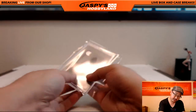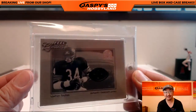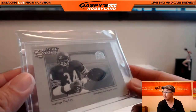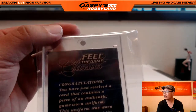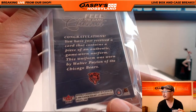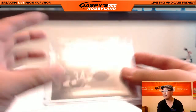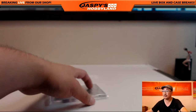Next one is a relic, Walter Payton, nice. Authentic game-worn jersey in that little football-shaped window. Walter Payton for the Bears. That'll go to John Parker with the Bears.